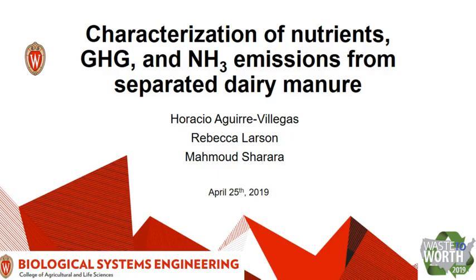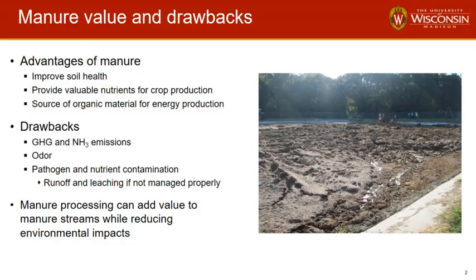So we all know that manure has value, right? That's the name of this conference. Manure has nutrients. When land applied, it can be used for crop production. It has organic matter that can improve soil's health. It can also be used to generate energy through anaerobic digestion. But if not managed properly, manure can also lead to negative environmental impacts, such as emissions of greenhouse gases, ammonia, odor, contamination of water streams from pathogens and nutrients through leaching and runoff. So manure processing has been getting a lot of importance towards not only increasing the value of manure, but also trying to mitigate and reduce these environmental impacts.